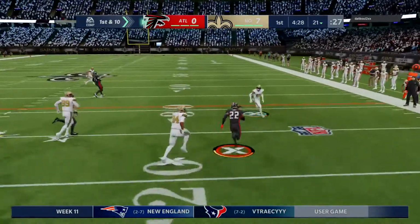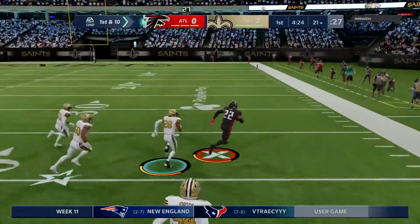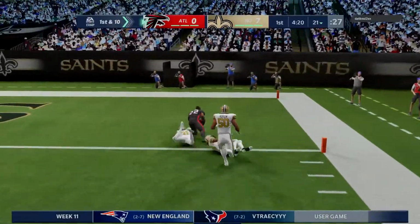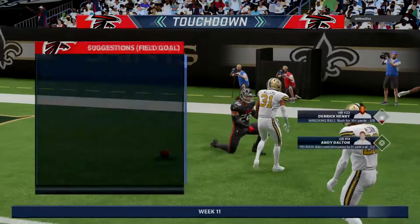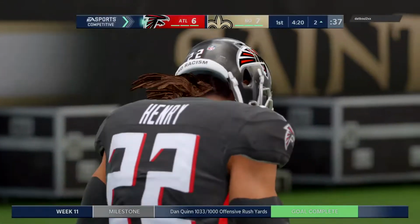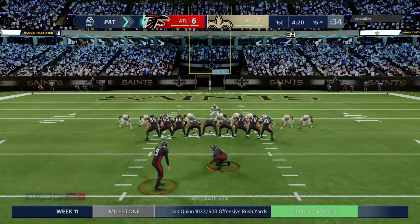Now a first carry for Derrick Henry. Room here to run. Derrick Henry all alone. Touchdown, Falcons. Derrick Henry, 79 yards. And the Falcons are an extra point away from tying the football game.